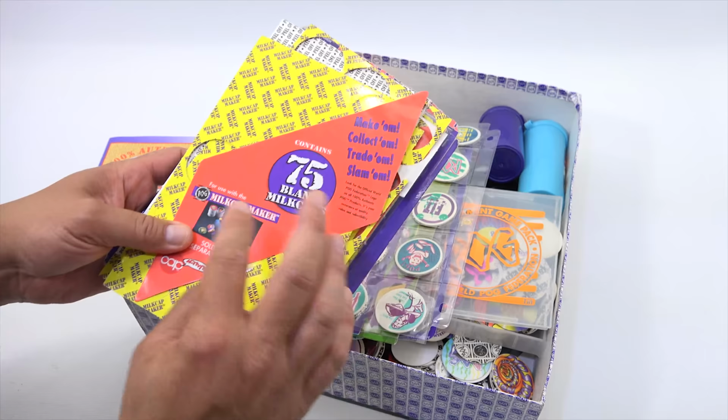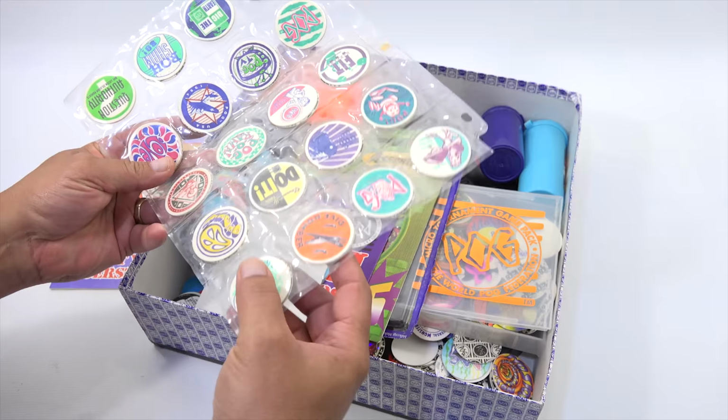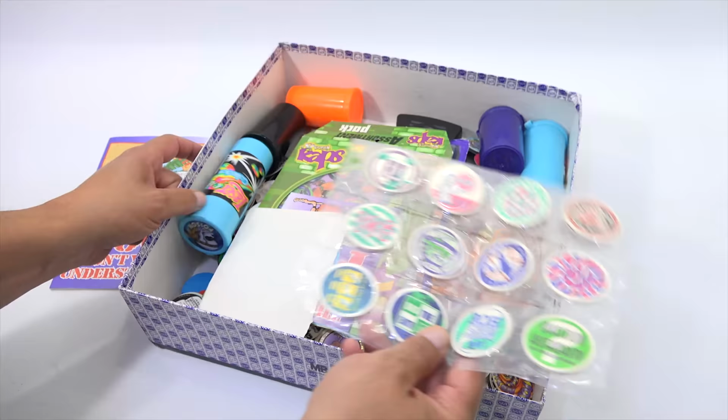All right. Now, this could be the ones that came with it. Let's see. 1, 2, 3, 4, 8, 12, 16, 20. Plus, there's more on this side. This is a double pack of what looked to be the original ones. I will verify that. Okay.